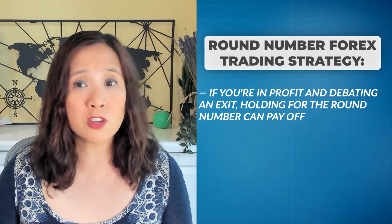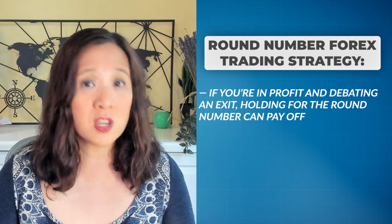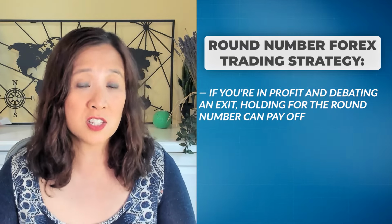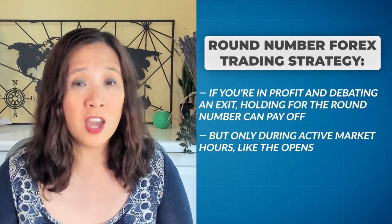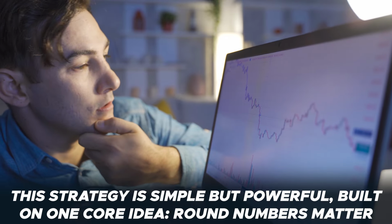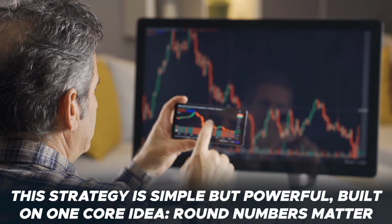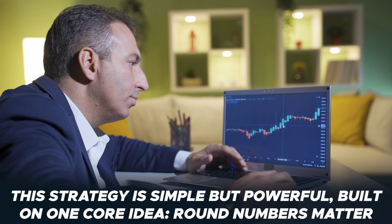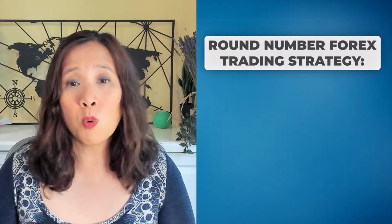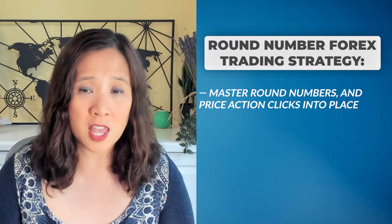Or if you're in profits and you're wondering, should I take the profit? It's so close to the round number, maybe I should hold out. Then having come from such a big move, there's probably a good chance that it's going to test it. Maybe you do want to hold out, especially if it's a liquid market pair around the active market hours. You can use this in so many different ways. The strategy itself and the idea and the concept is simple but powerful. And it's all built around one idea, which is that round numbers matter. 50 levels matter too. Once you learn how to spot them, time them, and trade them, you'll never look at price action the same way.